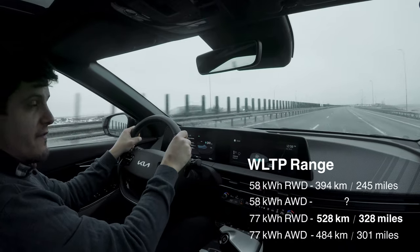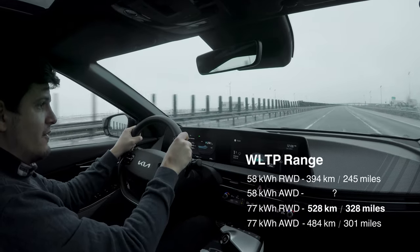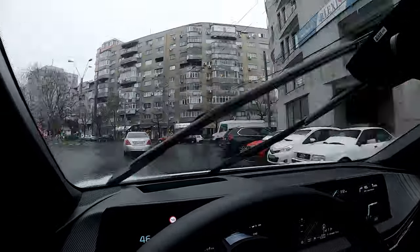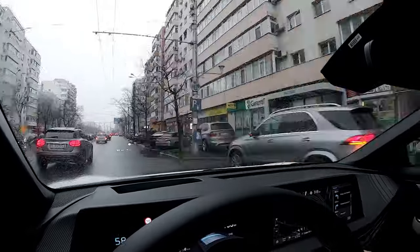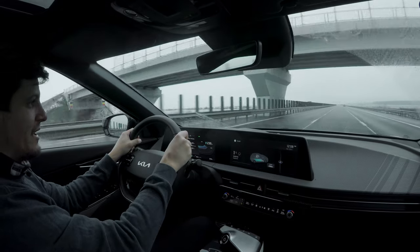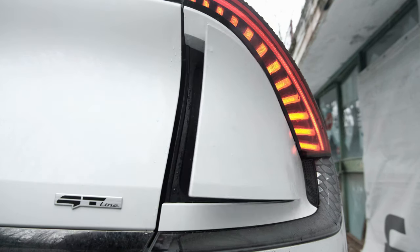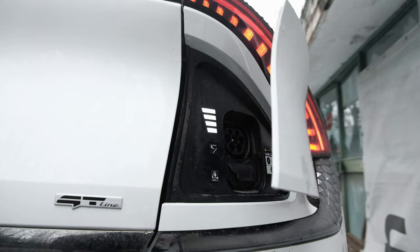So the claimed range for the version that I'm driving today, which is the longest range version currently available, is 528 kilometers on the WLTP test cycle, which is a little bit more than 300 miles. When I picked the car up from Kia Romania, whom I thank for allowing me to drive this car because I was super excited about it, the car was charged to 100% and it showed 355 kilometers with heating and seat heating and the heated steering wheel on. So it's a bit off the official claim.